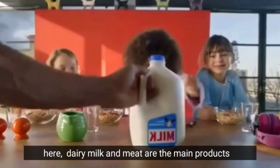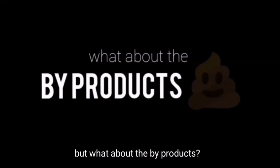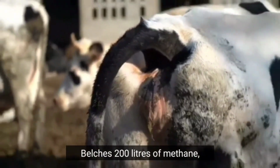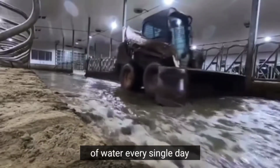Here, dairy milk and meat are the main product, but what about the byproducts? Do you know, one cow alone makes up to 15 kg of feces, belches 200 liters of methane, and uses 378 liters of water every single day.